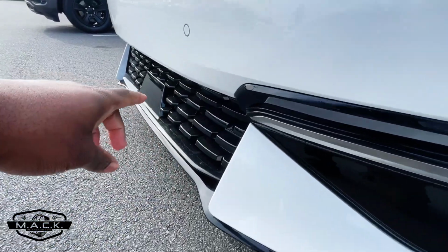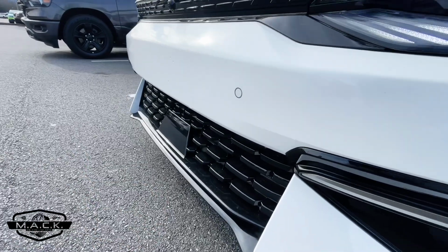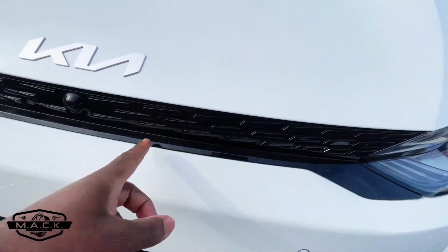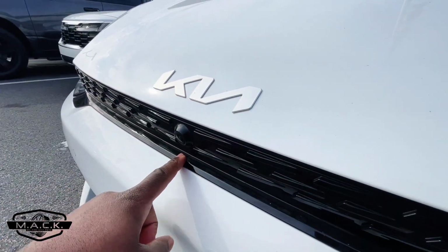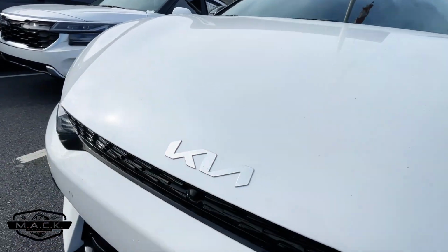Now this is a very intricate design, but these are actually shutters that open and close to let airflow get in for those electric motors. Now also up here on the upper grille, you have also gloss black, and it has this cool design. I don't know if you can see that. And you have your forward-facing camera right there, along with that big Kia badge that I love. I love the way they do that right there on the front.